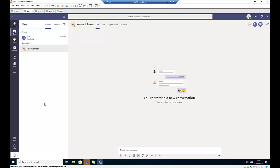So these are the basics of what you can do, but you can do more with Microsoft Teams, and I'll be creating different videos on how you can use the functionality of Microsoft Teams.